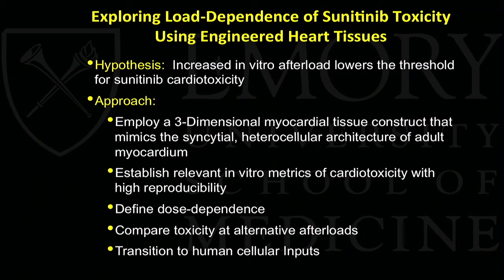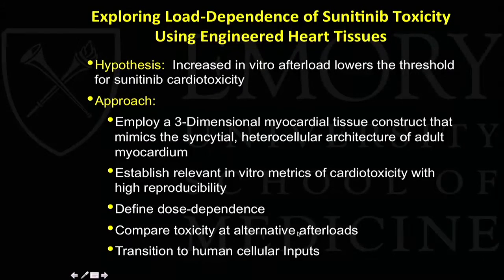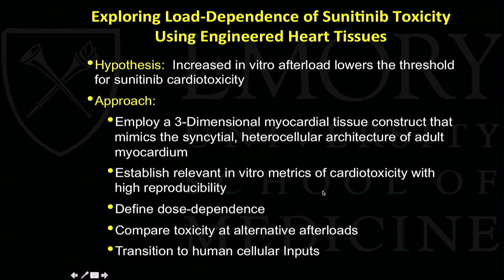The approach we took was an engineered heart tissue model construct that mimics a syncytial three-dimensional arrangement of myocardium, including biomechanical loading conditions and the ability to manipulate them. We wanted to establish an in vitro metric of cardiotoxicity that we could track in a variety of different circumstances and define the dose dependence of sunitinib and see if in vitro it has anything to do with the plasma concentrations that people have in vivo, because if it doesn't, then it's not really a relevant model. Compare toxicity at alternative afterloads is the money question we had, and of course we also wanted to begin transitioning this from the neonatal rat cardiac myocytes that many of us use at the beginning to, in these engineered tissue models, some of the iPS-derived human cardiac myocytes.